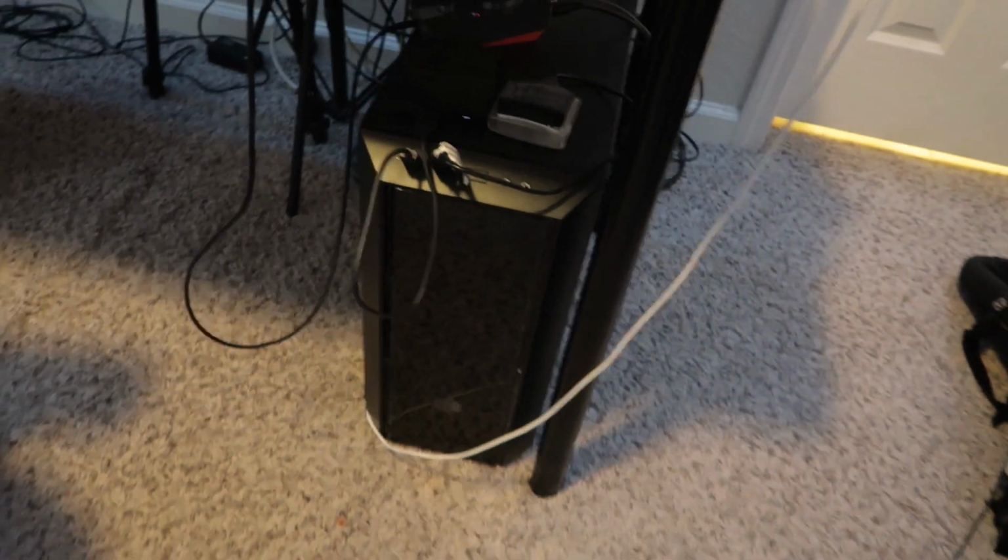But right now I decided, you know what, screw it, I'm done waiting. I'm gonna go ahead and put the liquid cooler in my PC. So I'm gonna go ahead and disconnect everything right now. As you guys can see, I turned it off, and take it to the living room so I can go ahead and work on it with my dad, put on the new radiator.